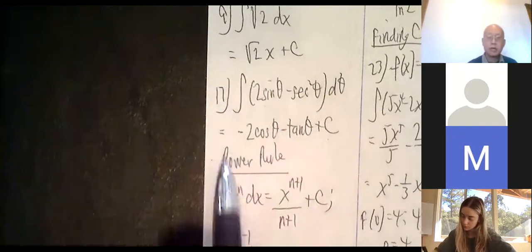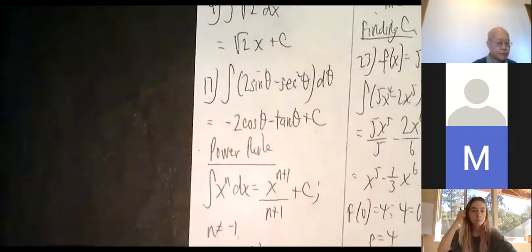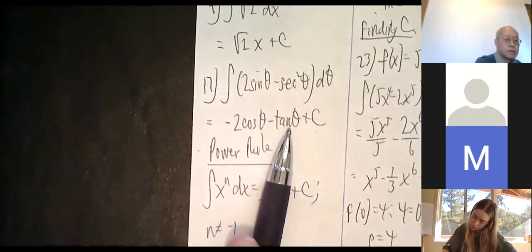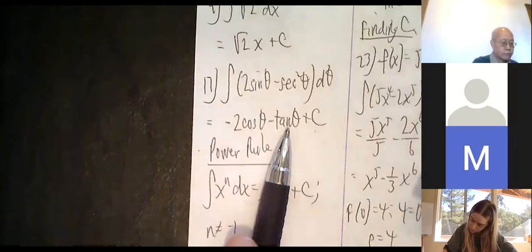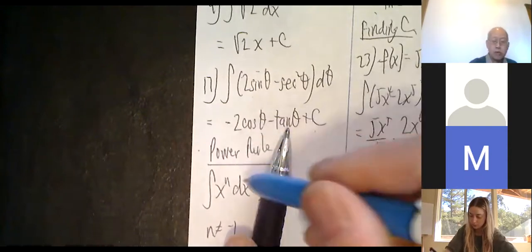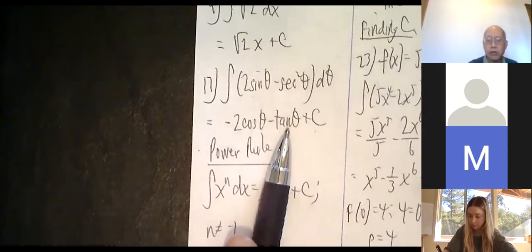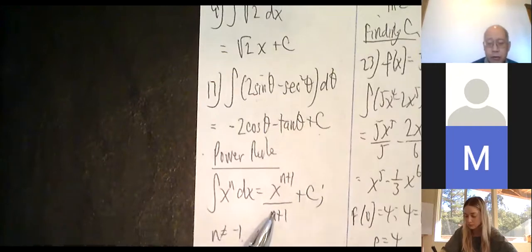which now leads us to the power rule. Okay, and I've got it here, but pretend you didn't know it just for a second, I'll cover it up, right? So we just go backwards from the power rule of derivatives. What's the derivative of x to the n? The derivative is n times x to the n minus 1. So what do we do? We multiply by the exponent and subtract 1. So what will be the opposite? Add 1 and divide by the new exponent.